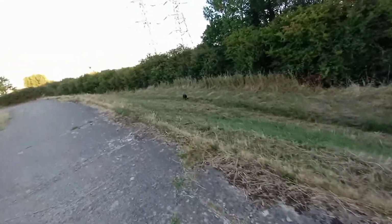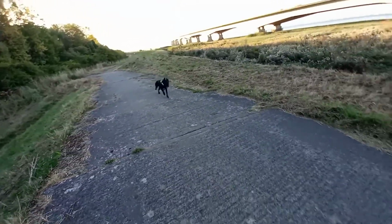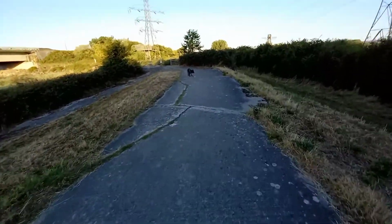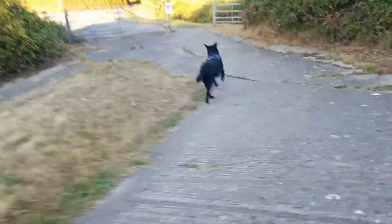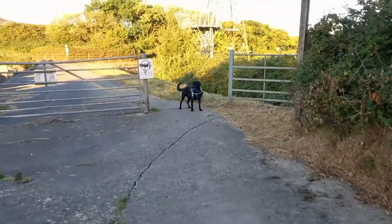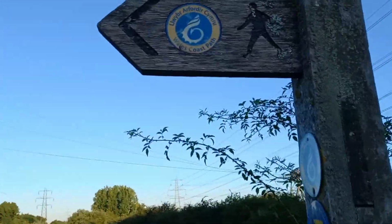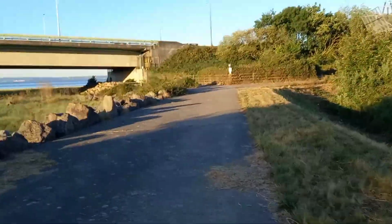It's this way, you silly sausage. Wait there, Otis. Good boy. Here we are, the first of the Wales Coast Path signs for today. Let's head this way under the bridge.